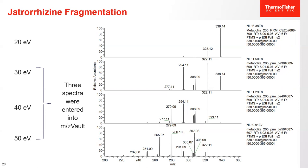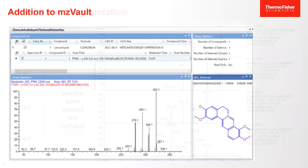Now, in this case, we actually put all three spectra into the mzVault, because Compound Discoverer is smart enough to say, when I ran that particular compound, it gave me an energy of 35. It takes the 30 and 40 spectra, averages them together, and gives us a 35 spectrum. By storing it under all the different conditions, we allow more mass spectrometers to use the library, not just the one we built it on. Then we add it in there, and now we have our personal library, which the people who published this uploaded to a public database for everyone in the world to use as we start to build a plant library.